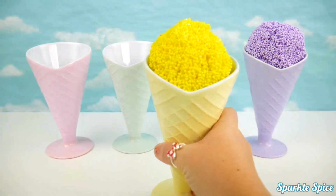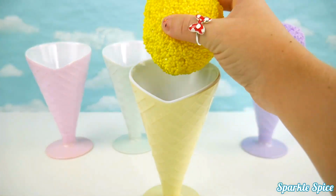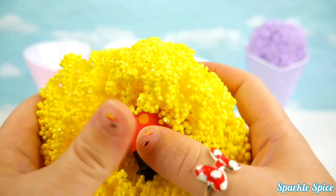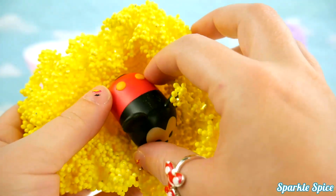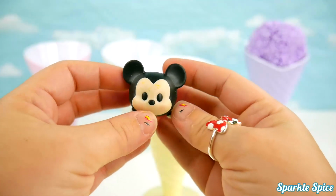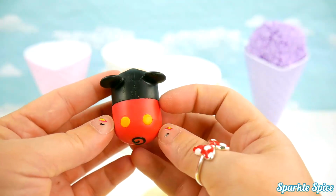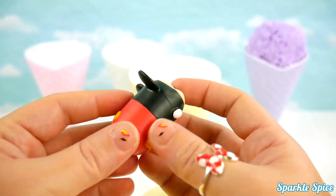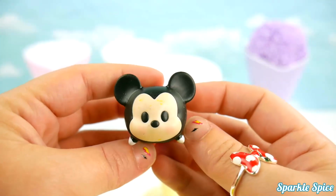Our yellow ice cream is next. Wonder what could be inside. Let's open it up. Who's this? Look at cute little Mickey Mouse with his red shorts and two yellow dots and a cute little tail. It's a Mickey Tsum Tsum.